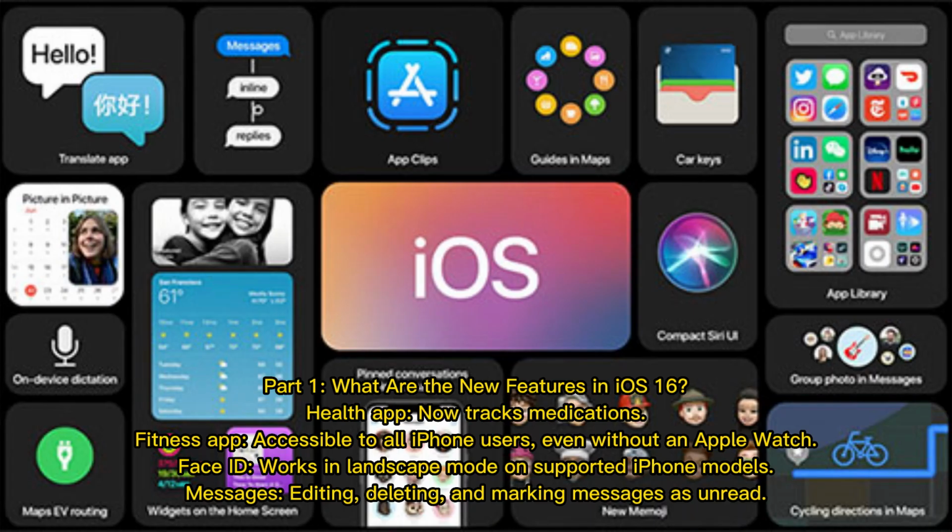Part 1. What are the new features in iOS 16? Health app: now tracks medications. Fitness app: accessible to all iPhone users, even without an Apple Watch. Face ID: works in landscape mode on supported iPhone models. Messages: editing, deleting, and marking messages as unread.